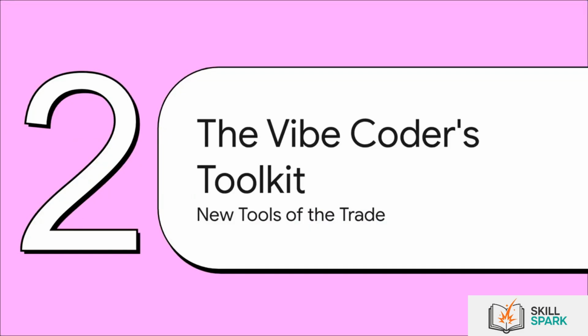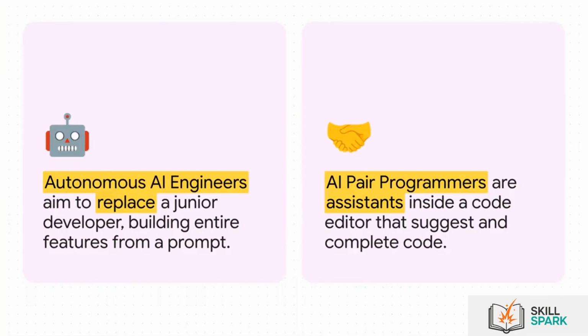Okay, so this all sounds amazing in theory, but what are people actually using to do this stuff today? Let's pop the hood and take a look at the modern Vibe Coders toolkit. Right now, you can pretty much sort these tools into two big buckets. On one side, you've got these autonomous AI engineers, which are trying to act like a junior developer you can just hand a whole feature to. And on the other side, you've got AI pair programmers, which are more like a super smart assistant that lives inside your code editor, helping you move faster.